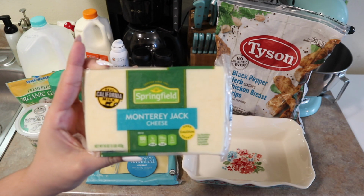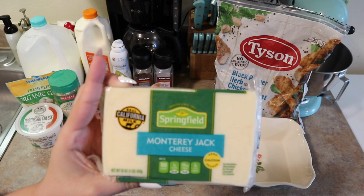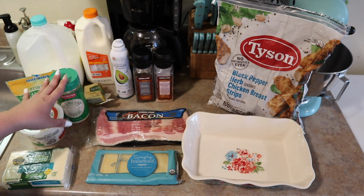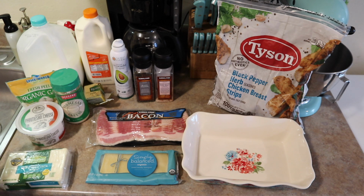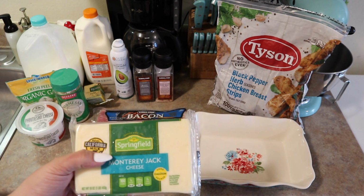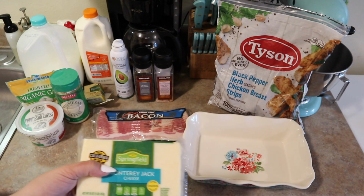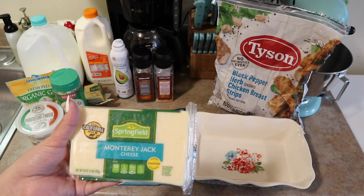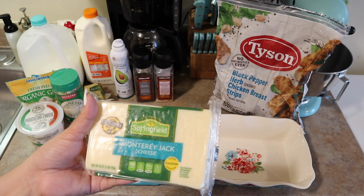I actually got a new kitchen tool that I'm going to show you guys what that looks like. And then I have two different kinds of Parmesan cheeses that I will be adding to the sauce. Like I said, I normally do prefer mozzarella cheese, but I'm going to shred this cheese to add in this dish. I normally don't add this in my Alfredo sauce, but since it's going to be a lasagna, I do want to add a little bit of extra cheese.